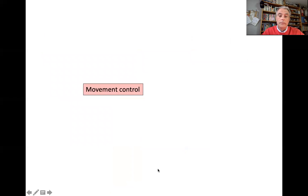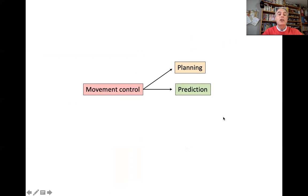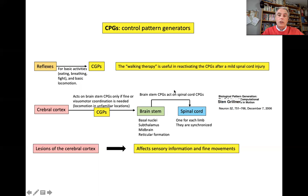So, movement control. We need planning. We have to plan this movement. We need a prediction of what's going to happen. And we need to correct misadjustments. So there are central pattern generators, CPGs, to control this movement. For reflexes and basic activities such as eating, breathing, fight, and basic locomotion, central pattern generators are important centers to control these activities.